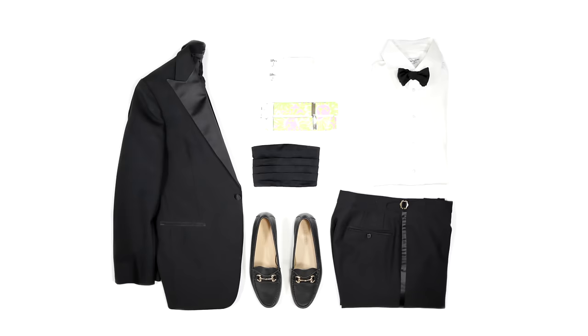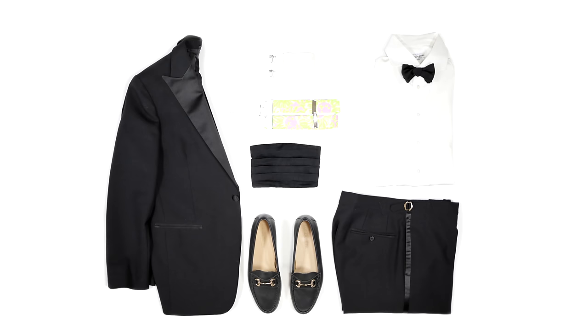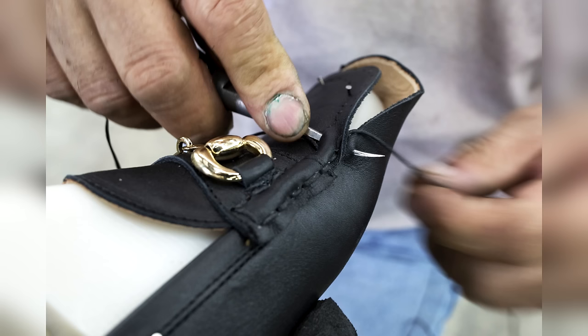All right. So back to this look, we paired the black bit loafer with the tuxedo. I think it's a great look. It's not for everybody. It's a more casual look, but it's a subtle way to differentiate yourself from the rest of the guys in the crowd. You know, the tuxedo is a tuxedo. You can change a couple of details on it, but there's only so far you should go. Yeah. So the shoe is a great way to change it up.